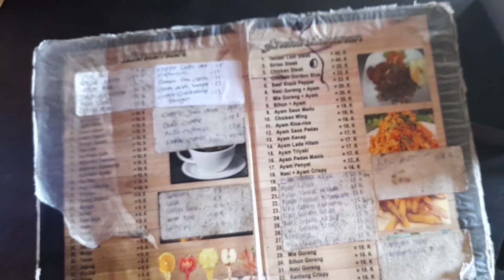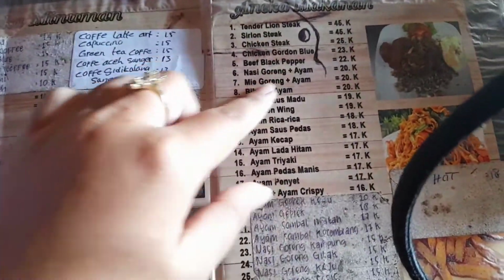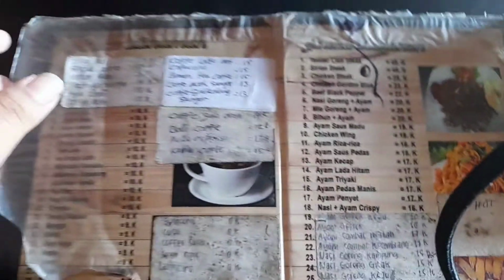So let's get a drink and a snack. There's a meal snack. There's chicken black pepper, chicken teriyaki, and beef too. Snacks are also there.